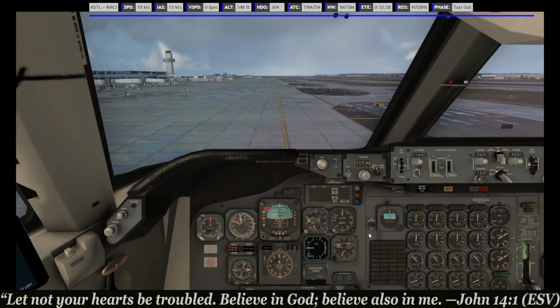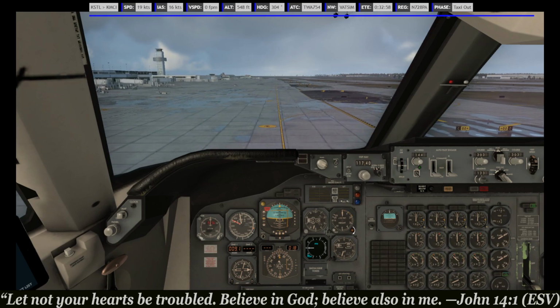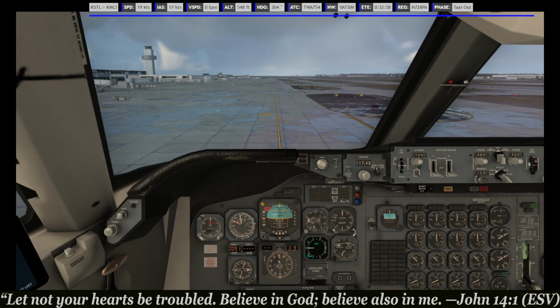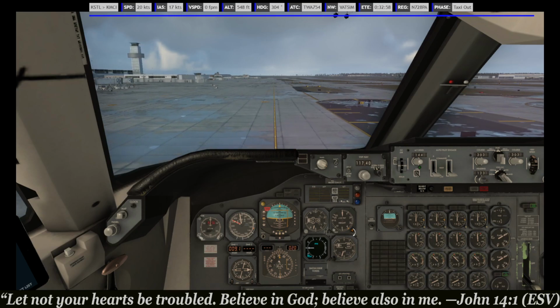Okay, we're going to go ahead and set radar altimeters. I'm going to set them for 400. Oh, we're getting still some lightning out there. Interesting. Didn't know we had thunder showers.